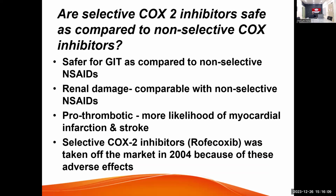Are selective COX-2 inhibitors safe as compared to non-selective COX inhibitors? When we say selective COX-2 inhibitors, they inhibit only the COX-2 enzyme. So what are the advantages? They are safer on the gastrointestinal tract as compared to non-selective. Non-selective inhibits both COX-1 and COX-2. So selective COX-2 inhibitors are safer on the gastrointestinal tract.